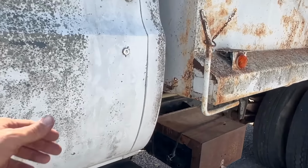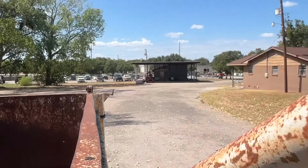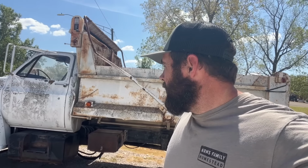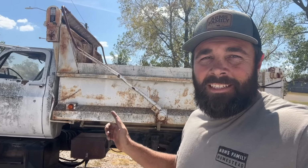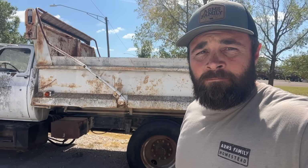Wonder if the bed's all beat up. Oh yeah. Bed's beat all to snot. I mean, it's not pretty, but it would probably do everything I needed to do and be broke down every day. But that is about the size of dump truck I would like to have if I was going to buy a dump truck. Just something probably in a little bit better shape than that.